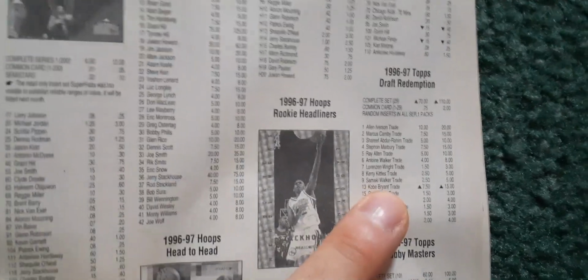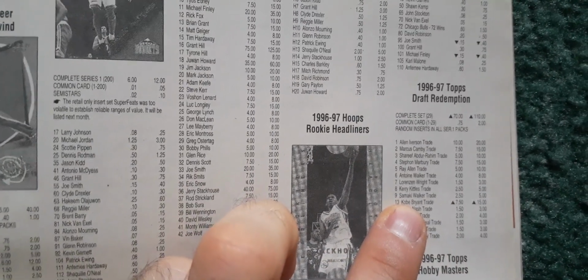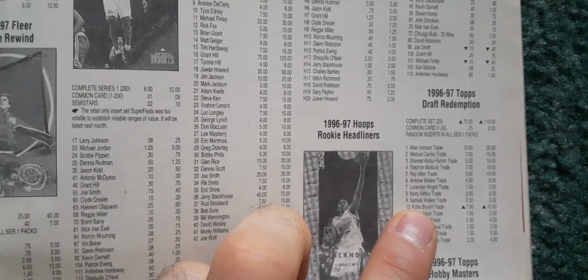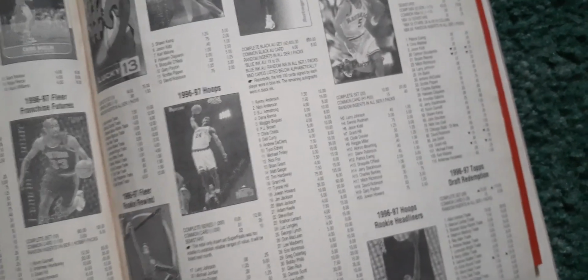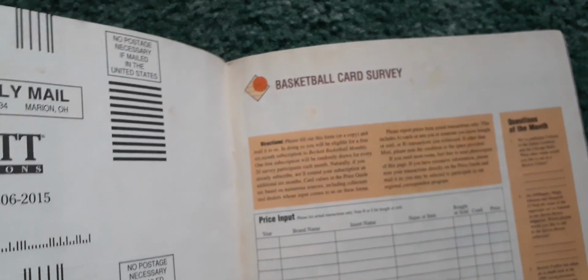Yeah, like they've got the Kobe Bryant right there. Trade, $15. It wasn't that where Iverson was, but still fairly hot. And then he had a couple, say, slower years to start out, and then he came on strong. Card survey where you can fill that out. And then here we go.